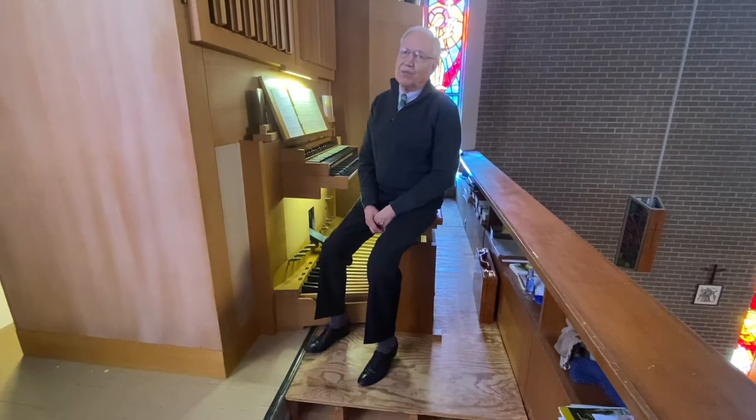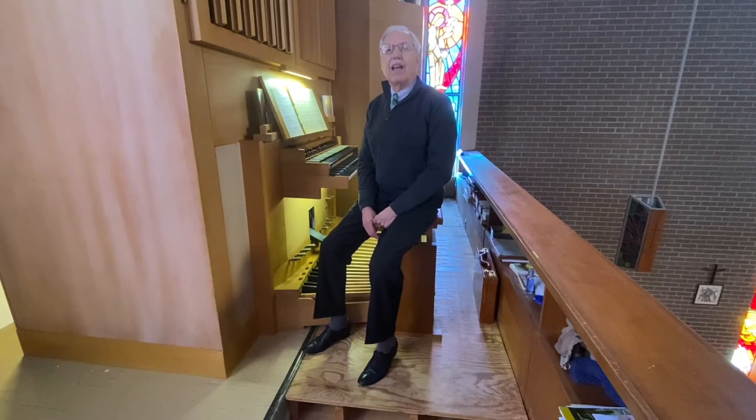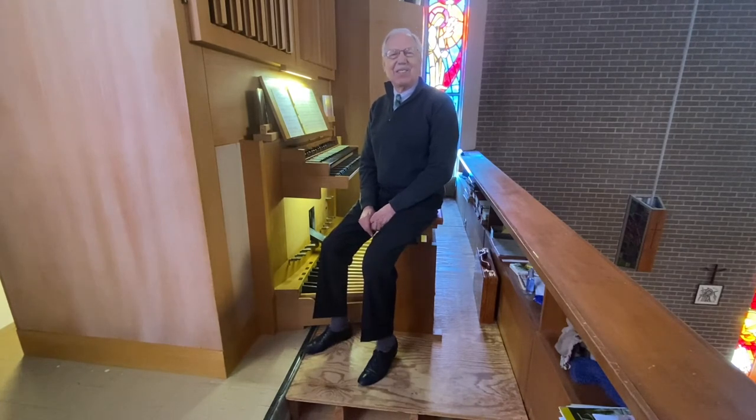Felix Mendelssohn was very well known in England, where he had toured a number of times. And on those tours, among other things, he gave organ recitals. Because of his popularity, a publisher in England asked him to write three voluntaries for the organ. And of course, that publisher knew that it was a sure sale kind of situation.